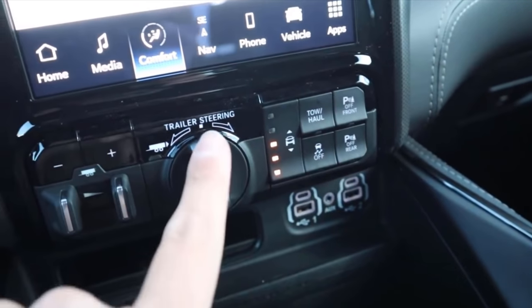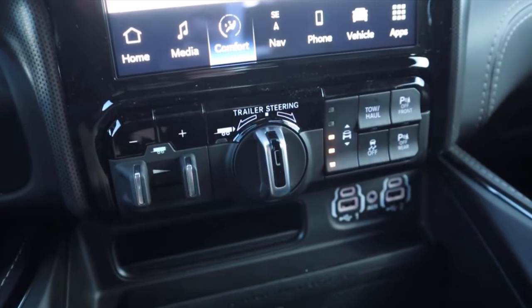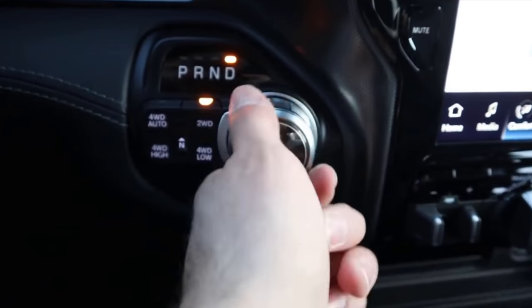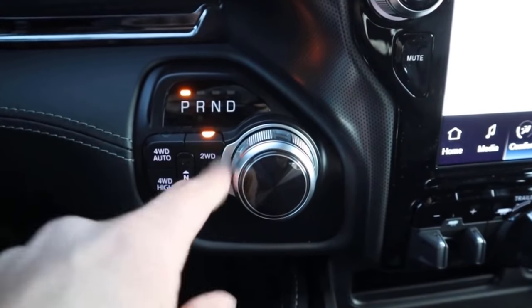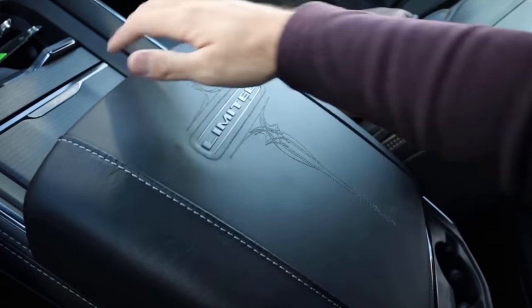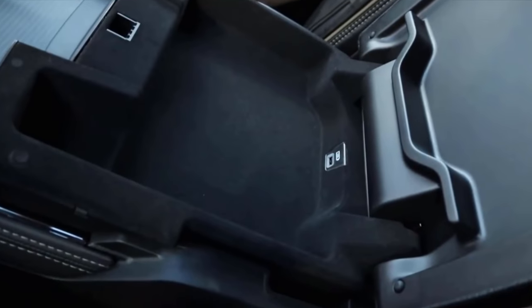Notice we got the parking sensors here, tow haul mode, stability control, and then the button to raise and lower the air suspension, trailer brake controls, and then this one has the trailer steering assist. And we have our dial shifter. It's the only shifter you can get with the Limited. Got your two-wheel drive, four-wheel auto, four-wheel high, and then four-wheel low with the neutral as well. And then notice here with the center console setup, got Limited there.